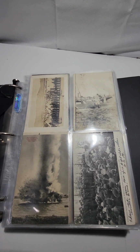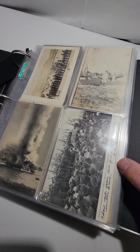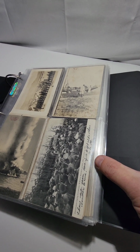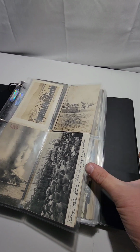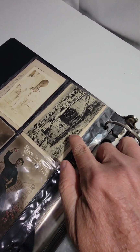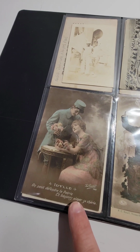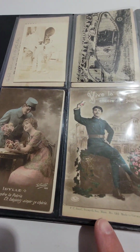of some really neat postcards, real photo postcards from World War I through World War II. Some posted, some not posted. These are the ones that caught my eye, these old tanks. These great French World War I postcards.